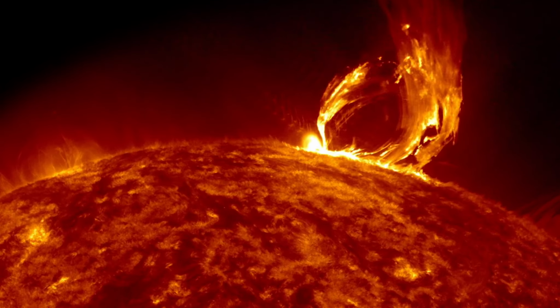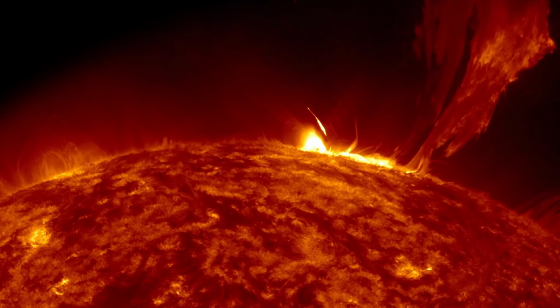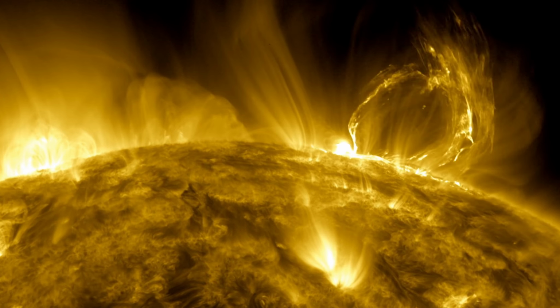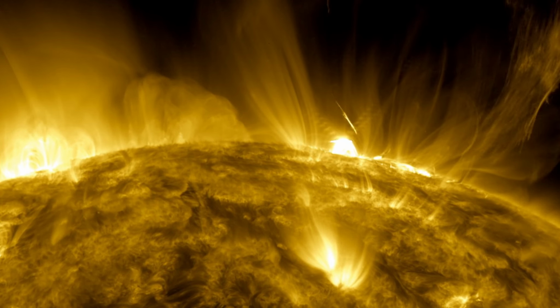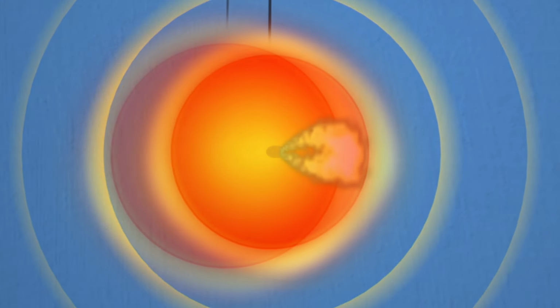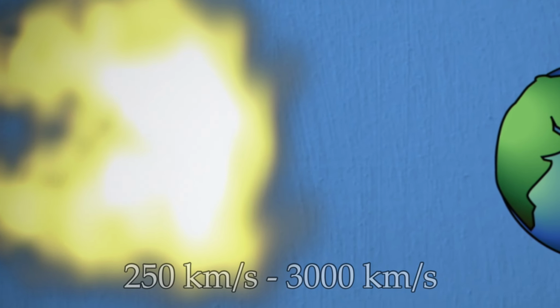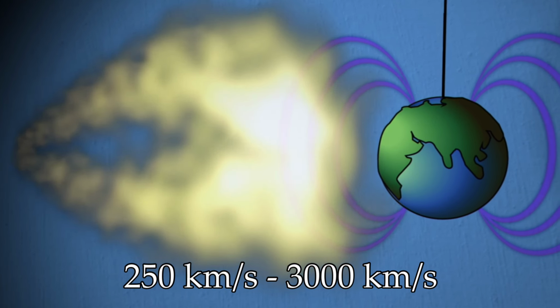According to NOAA, CMEs are large expulsions of plasma and magnetic field from the sun's corona. They can eject billions of tons of coronal material and carry an embedded magnetic field. CMEs travel outward from the sun at speeds ranging from 250 kilometers per second to nearly 3,000 kilometers per second. The fastest Earth-directed CMEs can reach our planet in as little as 15 to 18 hours.